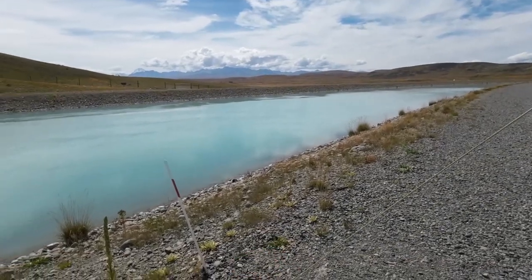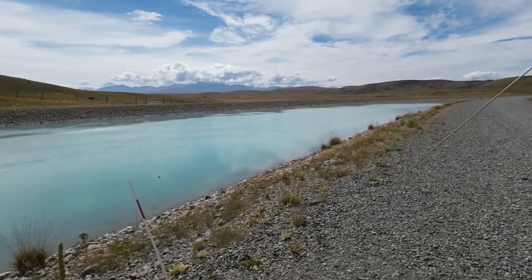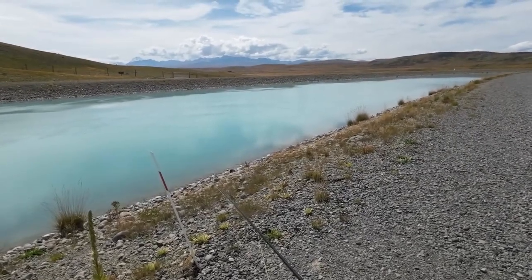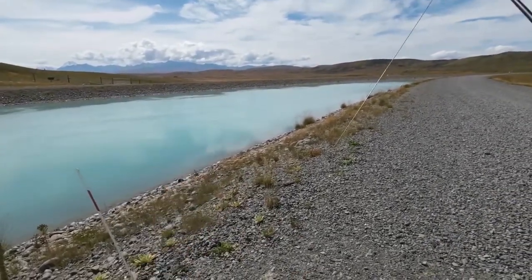Usually your first cast is your best cast, and if the fish started rejecting the fly, repetitive casting is not going to help and it's just likely going to spook the fish. At this stage, I will either change the same fly to a smaller size or I'll change the pattern of the fly completely.